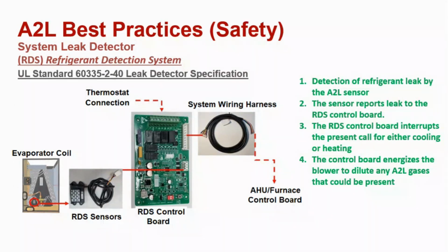So the RDS system is a control board, and in the evaporator coil, you'll have a sensor. Now on the JCI coils, this sensor will already be pre-mounted. You do not need to move it. If you're going to horizontal position or downflow, it does not move. So it is pre-mounted in the coil, and it has a lead that will come outside and it will plug into this RDS control board. What the RDS control board does is, if that sensor picks up some refrigerant, it will shut the system down as far as any heating call or any cooling call, and it will turn on the fan so that we're adding air to disperse it. The more air we add, the less flammable it becomes because we're diluting the concentration of the refrigerant.